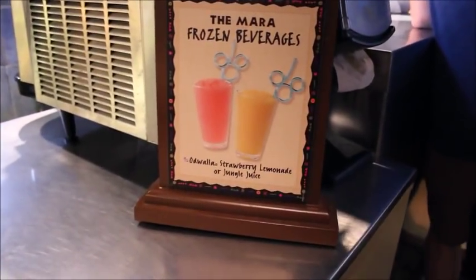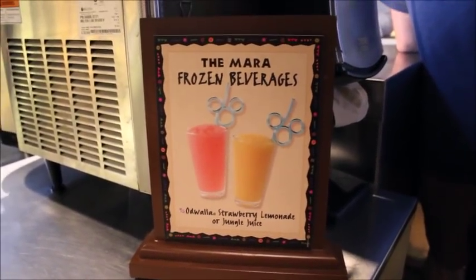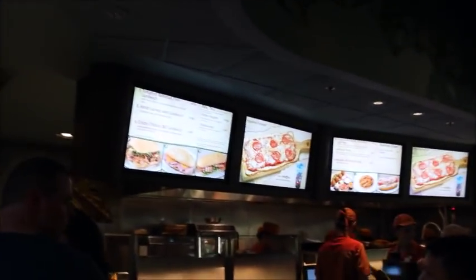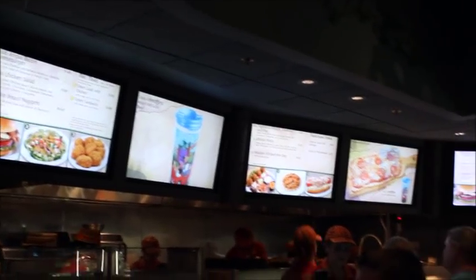Bananas, apples, oranges. Tamara frozen beverages, Adwala strawberry lemonade and jungle juice. That looks really good. It is frozen. That looks so good. And then here are the menus there. This is what I showed you guys outside, just here for guests to look at.